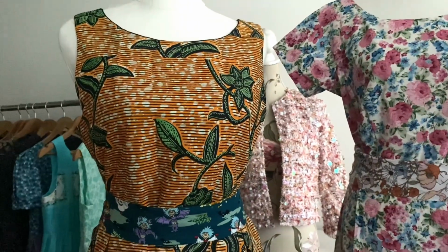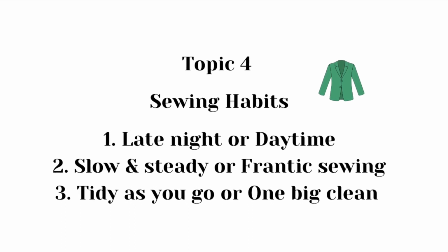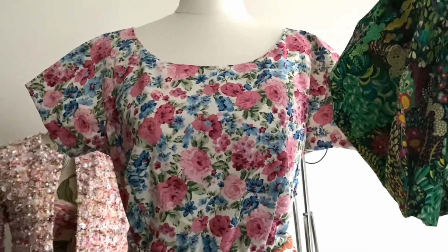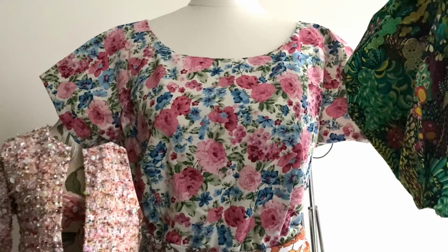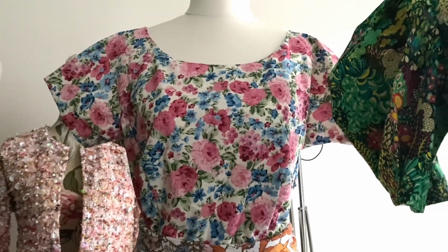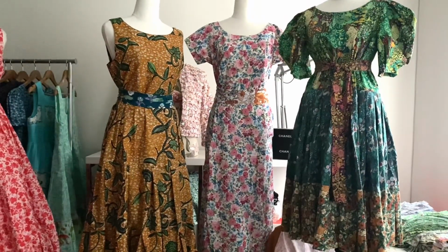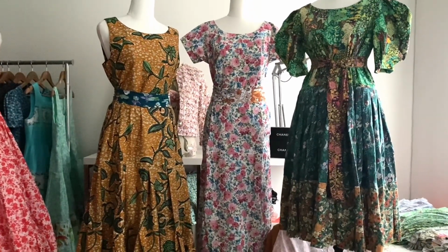Anyway, we've got one question left. Do you tidy as you go, or do you do one big cleaning session? Well, probably two, but if there was a third option of absolutely never until I totally have to clean, that's kind of me. But then if we're talking about just sewing, then I sort of clean as I go.